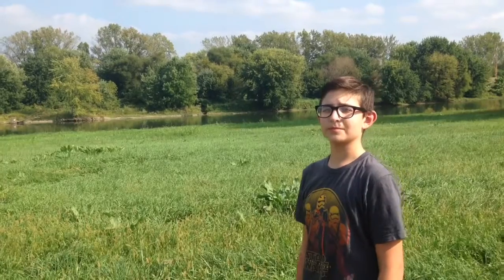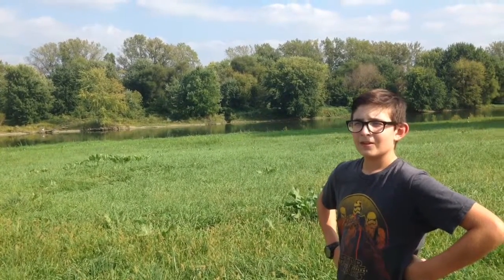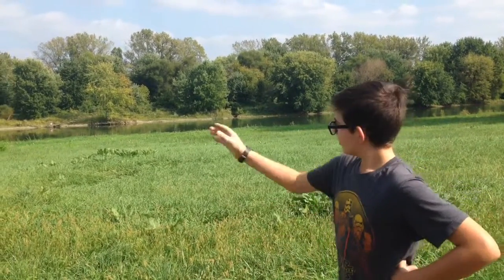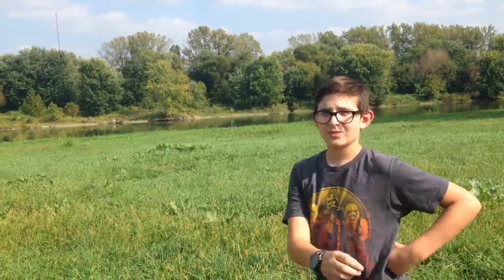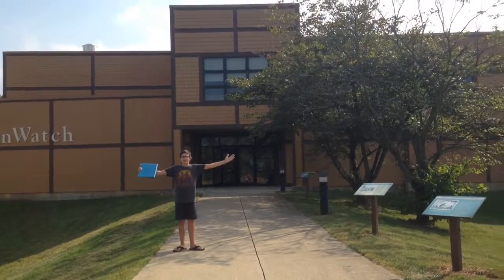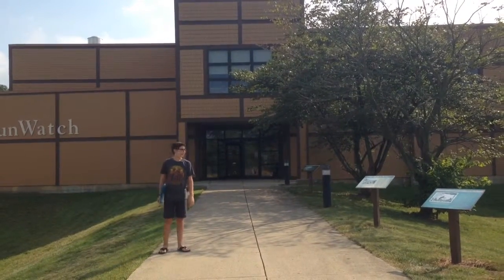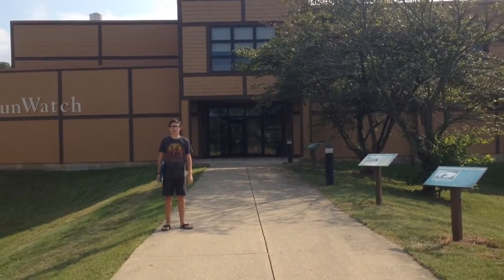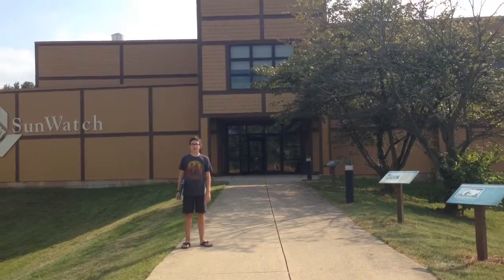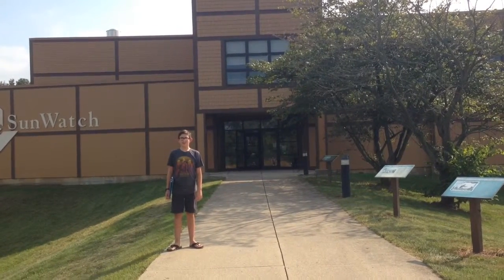Great Miami River. One of the wonders of Dayton, Ohio. Rivers like this one were ones that the Hopewell had their villages along, like Sunwatch. Sunwatch Indian Village. A place where you can take a step back in time. Before the Europeans arrived, before diseases spread throughout the continent. Back to when the Native Americans were still here.